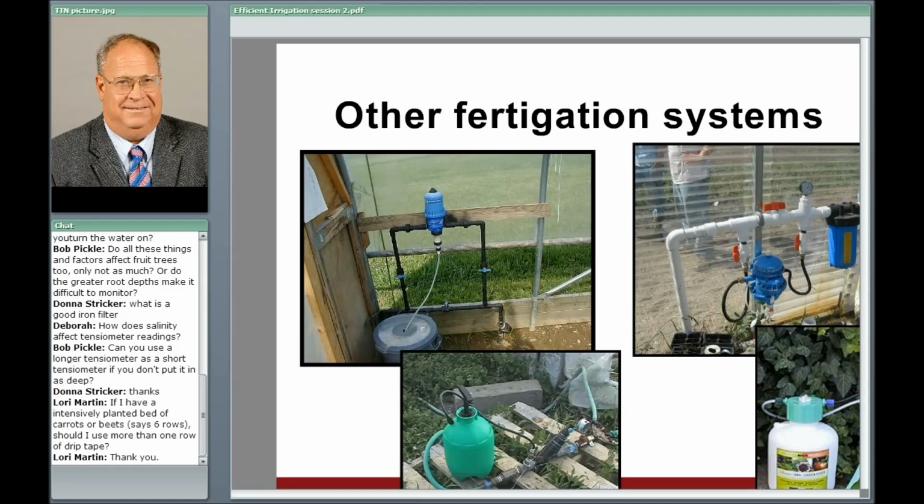Nice thing I like about it, first of all, it's cheap. You probably got $10 or whatever these plastic sprayers cost, and you got the price of a valve, maybe another $10, so $20, $25, and you got yourself a pretty good system. You know exactly what you're putting on.